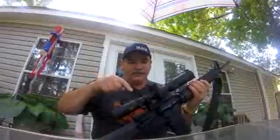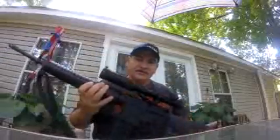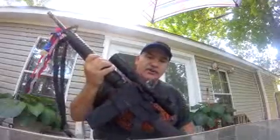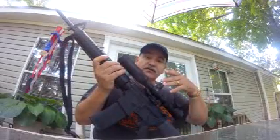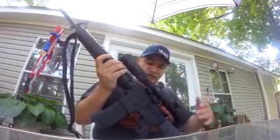It's topped off with the Leatherwood Hi-Lux, or, well, actually this is a Hi-Lux XTC scope for the CMP NRA military rifle competition. The scope was meant just for that competition. That's what it was built for.